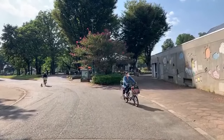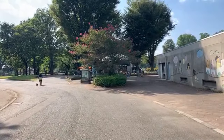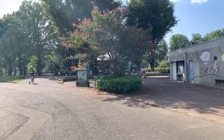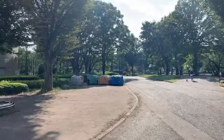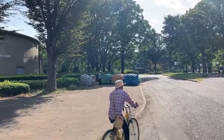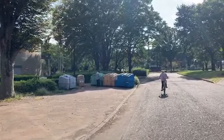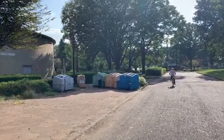I would get that zip line and it would sag too. I think I would be the same way. Damn, those are big ass garbage bins. He's confused. Which one do I put it in? Put it in the green one. No idea.